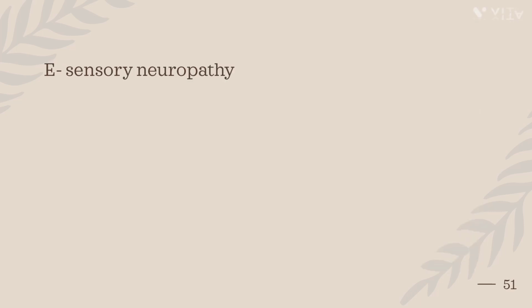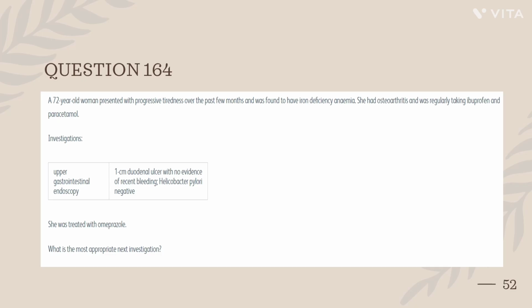Next question. A 72-year-old woman presented with progressive tiredness over the past few months and was found to have iron deficiency and anemia. She had osteoarthritis and was regularly taking ibuprofen and paracetamol. Upper GI endoscopy showed a 1 centimeter duodenal ulcer with no evidence of recent bleeding. H. pylori negative. She was treated with omeprazole. What is the most appropriate next investigation?